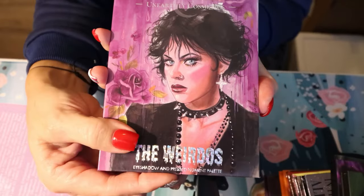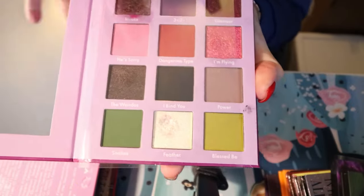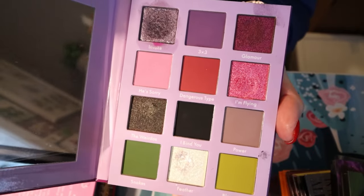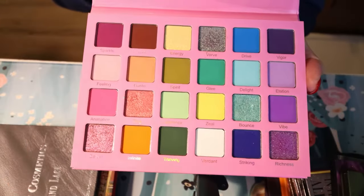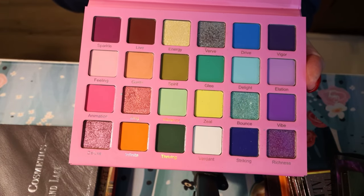The Weirdos palette, this was limited edition last Halloween, and I really like this palette as well. Again, the color story of this is very unique and very, very different, but it is really easy to create just really pretty, unique looks. Vitality palette, I don't think this one's available anymore. This is their spin on a rainbow palette, and it is a rainbow palette with a twist.